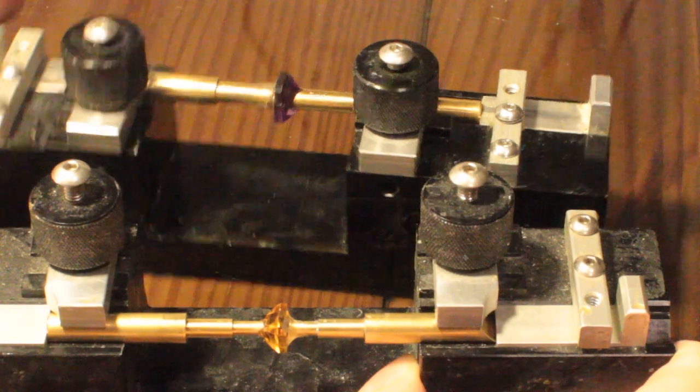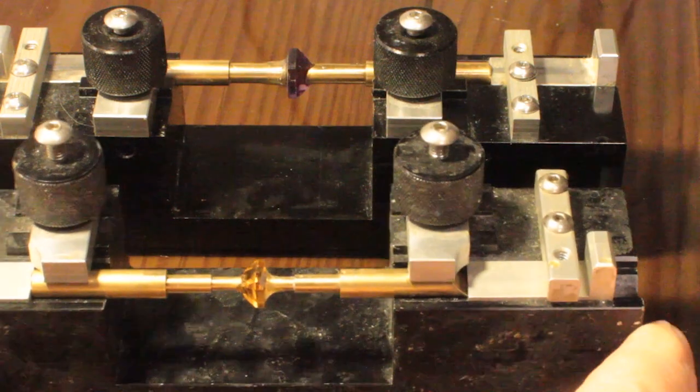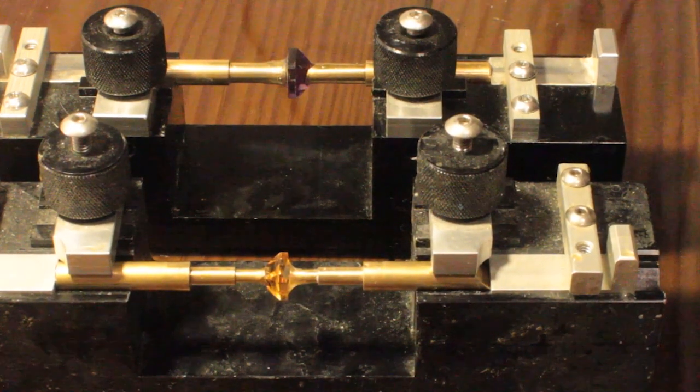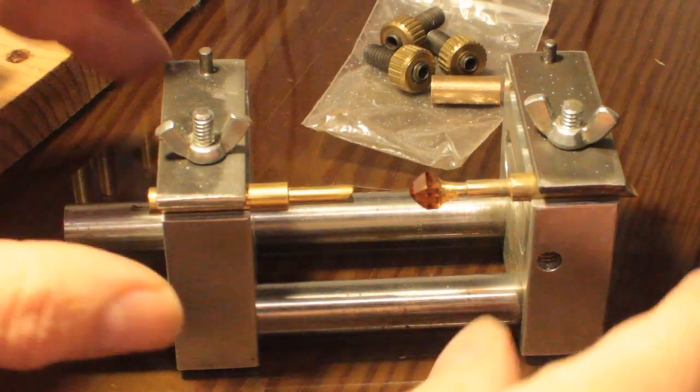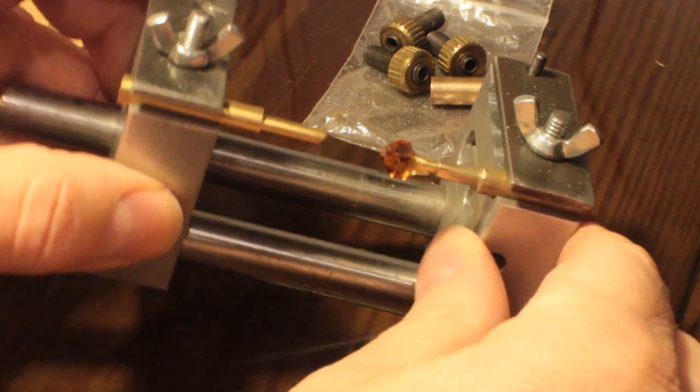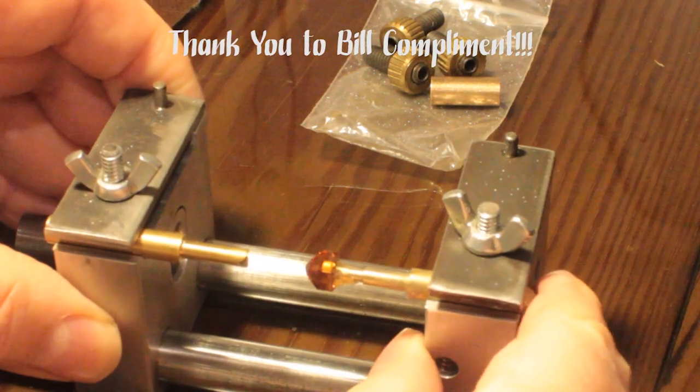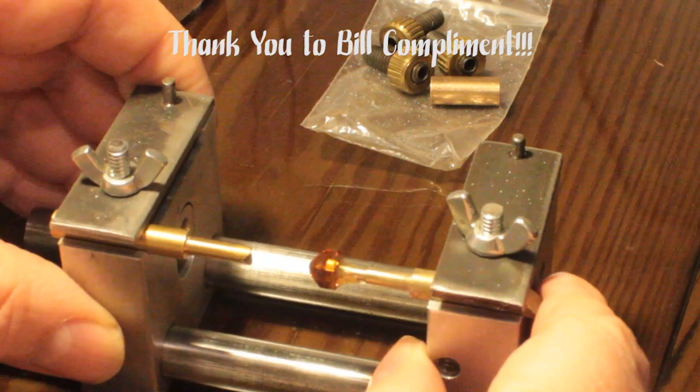Since I'm working on 3 stones at the same time, I decided to test out my new 3rd transfer fixture, or what I and most cutters call the transfer jig. Big thanks to Bill Compliment up in the great state of Ohio. He made this transfer fixture for me.